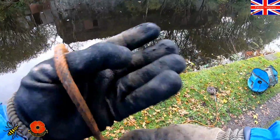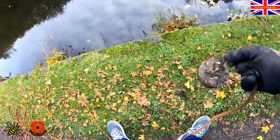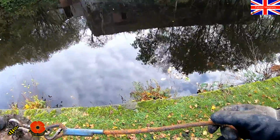Right, so here we go. Like I say, we've done this place before. People have done this place. Usual dance. It's not magnet fishing unless you try, even if people have been there a million times.